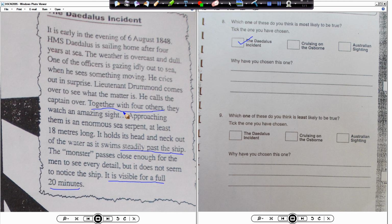So we found quite a few pieces of evidence that might suggest that this is most likely true. So he mentioned that quite a few of the crew saw it. Okay, it was visible for 20 minutes. It's from close to the ship. So any of these particular answers will do here. So let's write down some answers over here now.